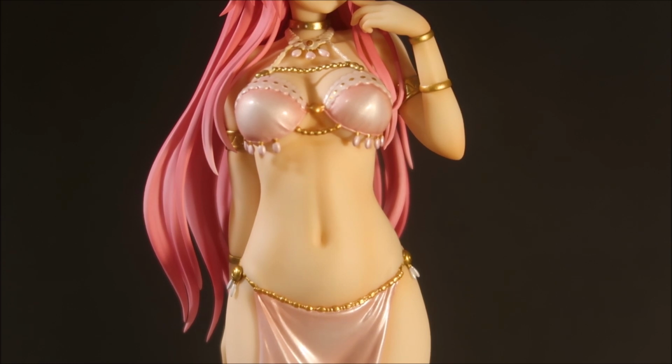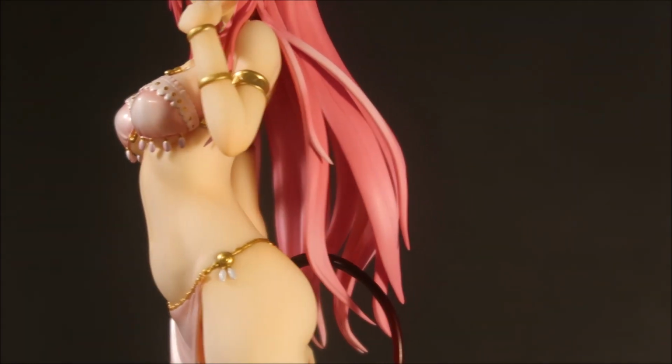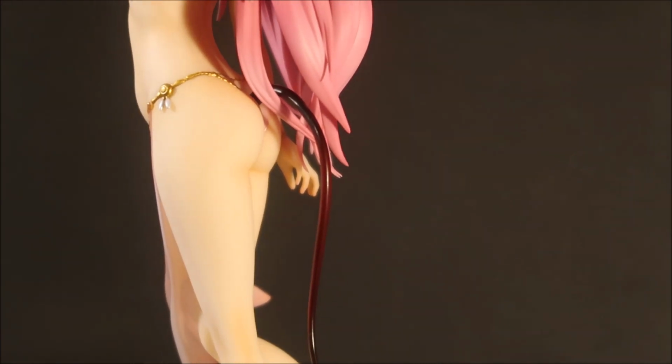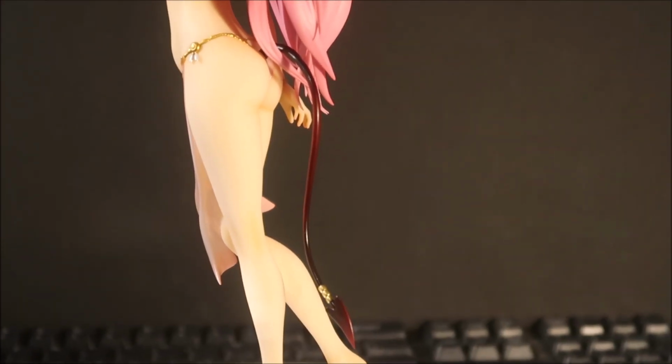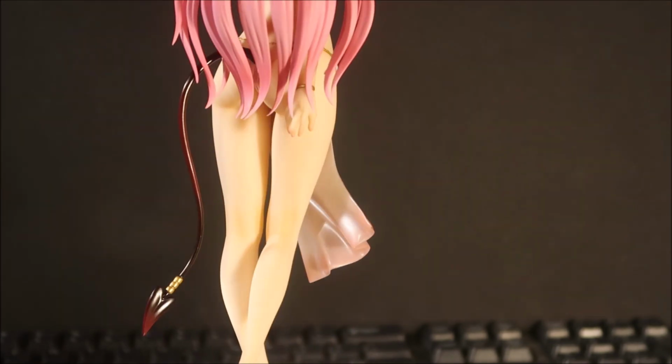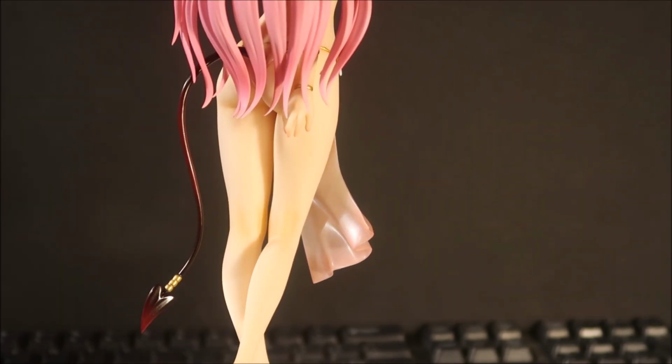All right, let's go. Oh yeah, we skipped something. We skipped her tail. Let's go look at her tail before we go up any farther. All right, so there it is. It does have shading on it. You can see it changes color. It's kind of black and red. She's got a black and red tail, and her tail is shaped like a heart. And it's got these little rings or ornaments on her tail, a taillet, I guess.